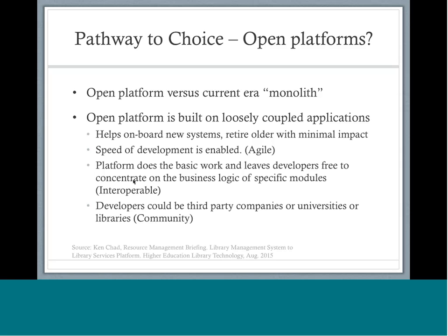It can be vendor-provided solutions. It can be community developed or library developed. So really looking at open community to build these new platforms. So this is what we're very much hoping will move to in the future.